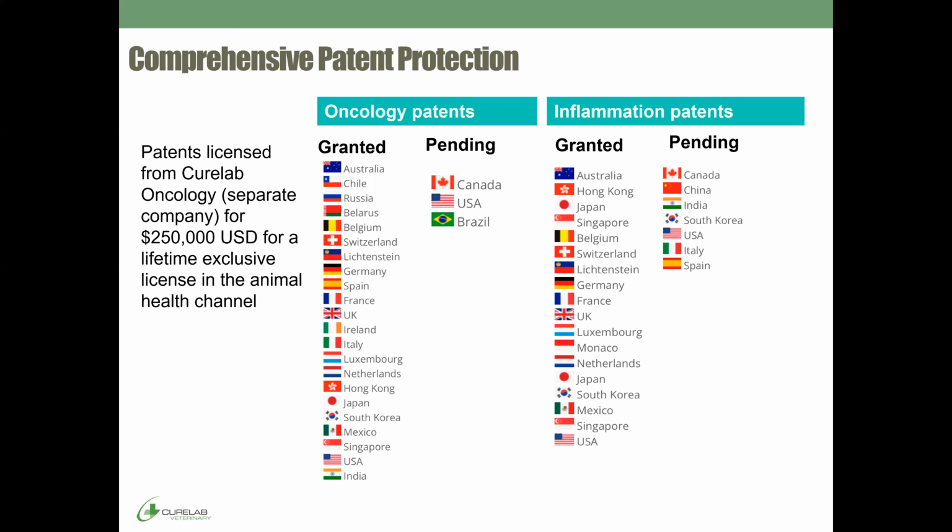For me, the future of CureLab Veterinary is really bright, given the studies we've already performed, and that we're extremely confident in their repeatability and the likelihood of us gaining that licensure. We have additional indications that will only enhance our stature and the financial performance that we're going to have in the veterinary channel. As we've talked about earlier, pets are part of the family, and we're excited to help our four-legged family members live longer, healthier lives.